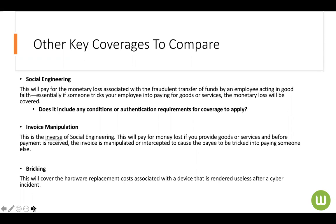Last but not least, we have what's called bricking. This will cover the hardware replacement associated with a device that is rendered useless after a cyber incident. Basically, a hacker decides to be malicious and shuts down your phone, your computer, your desktop, and your computer, desktop, or phone has been rendered useless and is considered a brick, and you can throw it out the window. We see various forms that do not provide this coverage either. So these are three important coverages to compare to other carriers.